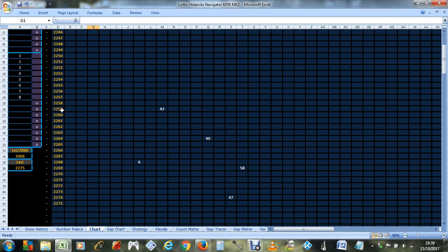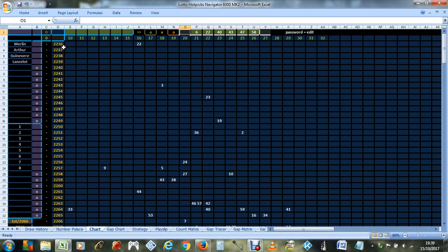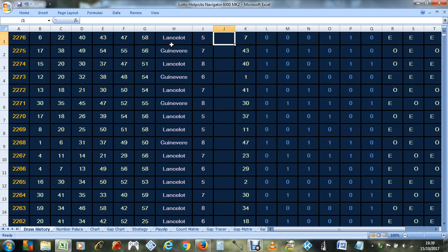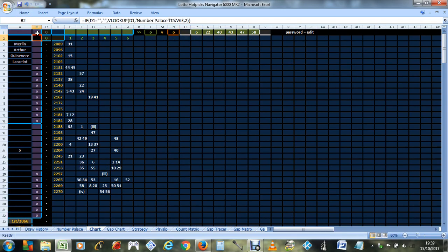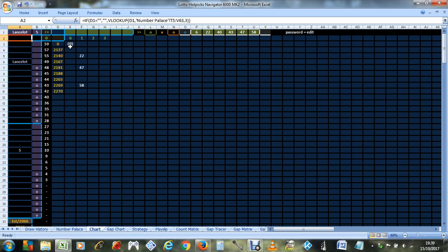So let's narrow it down then to machine Lancelot and set of balls number 5. Now if we look at the chart for set of balls number 5, that's what it looks like, and that's where the winning numbers were on that chart. If we look at the chart for Lancelot and set of balls number 5, you can see half of the numbers haven't occurred yet, and 3 of the numbers that were drawn were amongst those, and the others were on the chart just there.